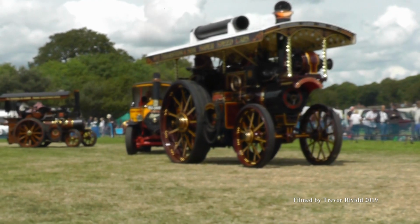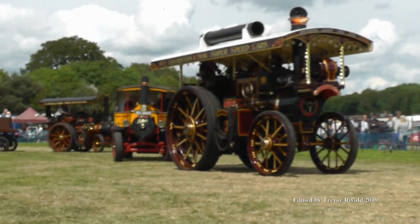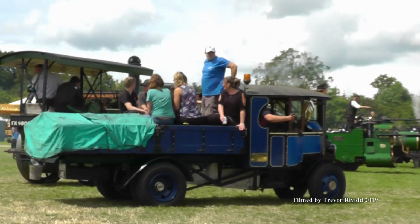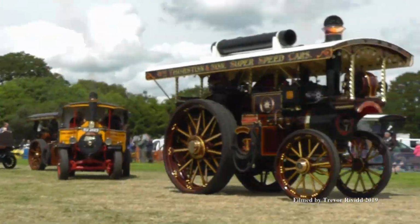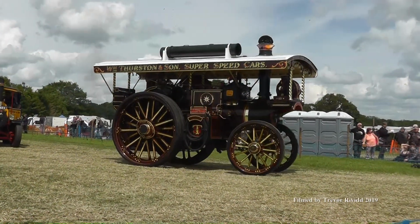Right, so a little bit of organisation with these. We're going to try and group these engines together so they're almost racing with their own classes, so the steam rollers going together. Then we'll have the lorry on the outside as well. We've got two half-size engines together.